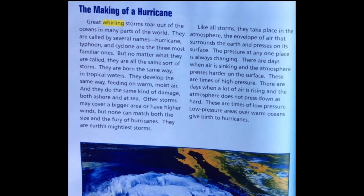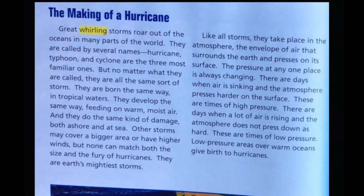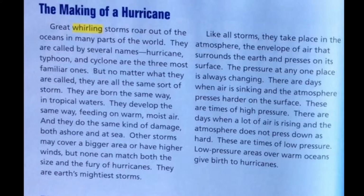Great whirling storms roar out of the oceans in many parts of the world. They are called by several names. Hurricane, typhoon, and cyclone are the three most familiar ones. But no matter what they are called, they are all the same sort of storm. They are born the same way, in tropical waters. They develop the same way, feeding on warm, moist air. And they do the same kind of damage, both ashore and at sea.